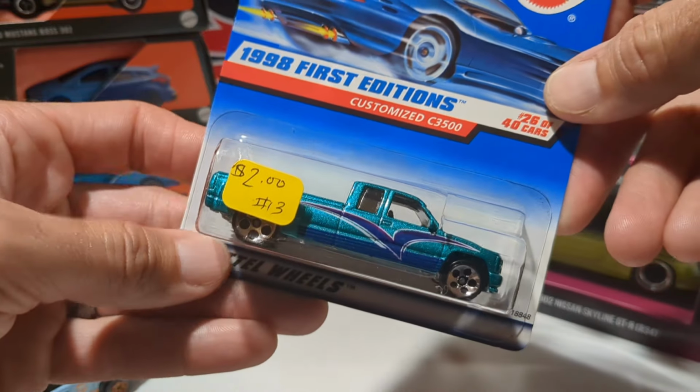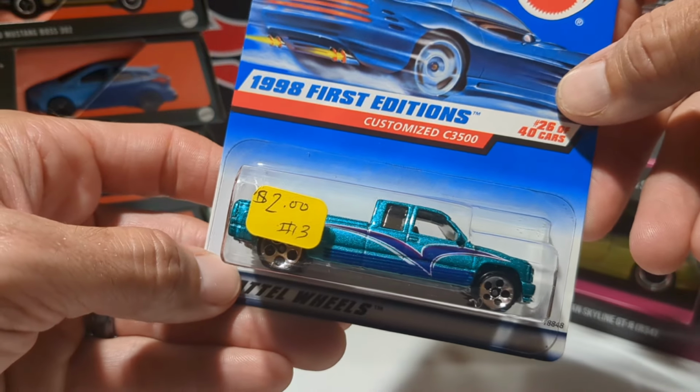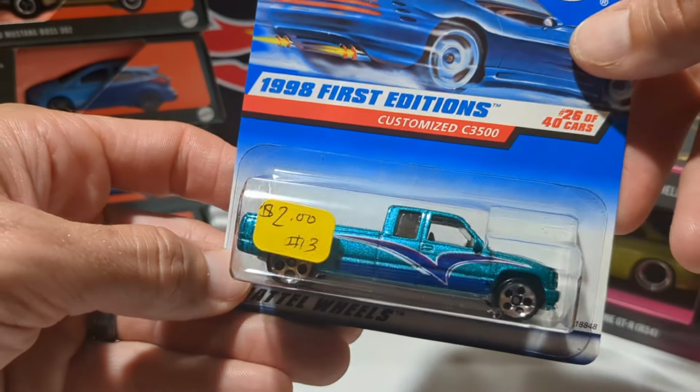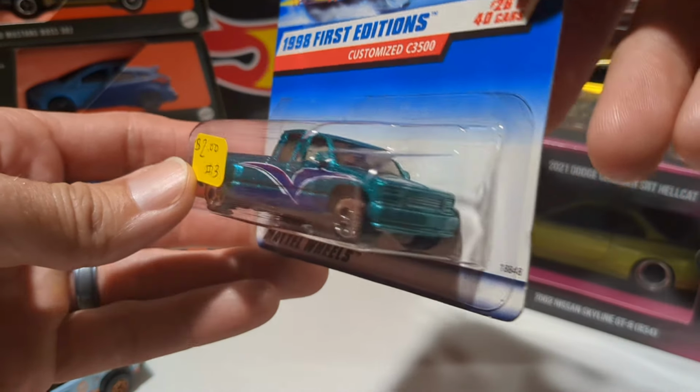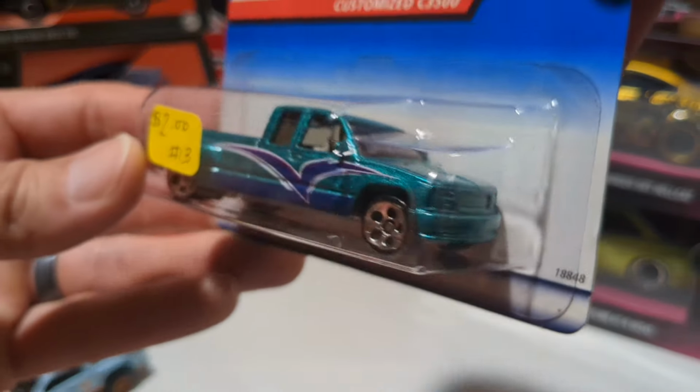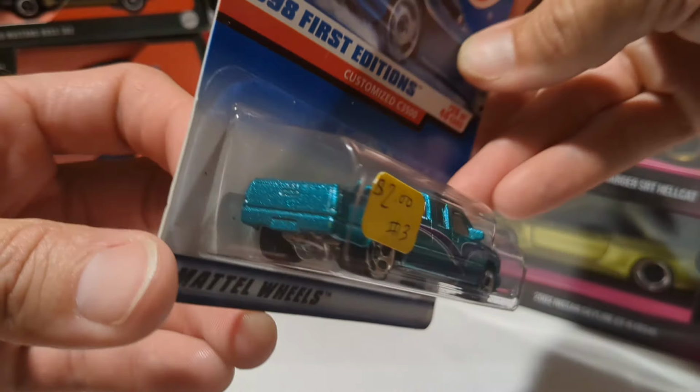Just something completely different. This customized C3500. This is a 1998 first editions. You know, I think I was collecting in '98 and I don't remember seeing this. May have just not been something I was interested in, but a really cool casting there.